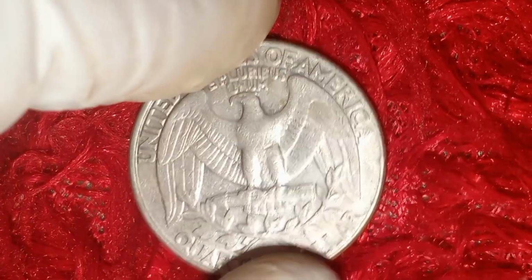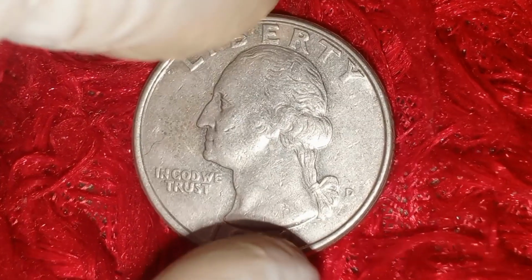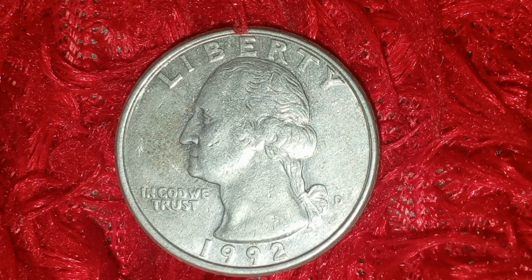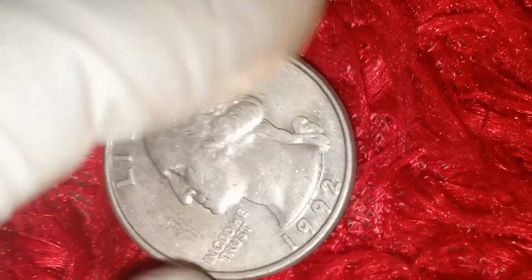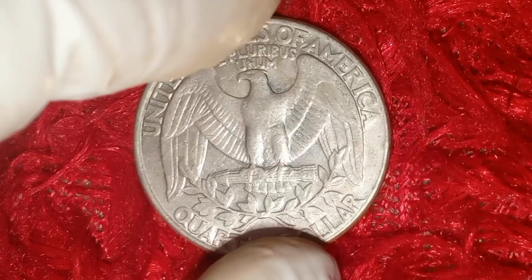The Washington Quarter has a long and interesting history that dates back to 1932, when it was first introduced to honor the 200th anniversary of George Washington's birth. Designed by artist John Flanagan, the coin features a left-facing portrait of Washington on the obverse, front, side. Over the years, this design has remained largely unchanged, with only minor modifications. The reverse, back, side of the coin originally depicted an eagle perched on a branch, but later, the eagle design evolved with the coin's continued production.